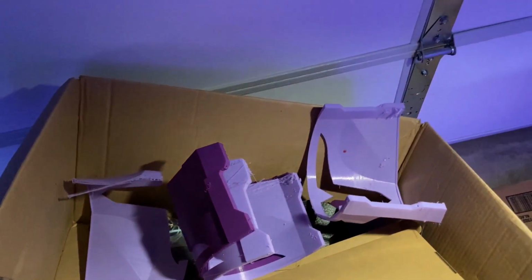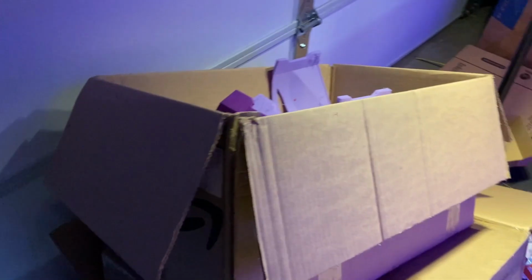And I got three printers running right now. Here, I'll turn these lights on. These are all my failed prints right here, or stuff that's B grade, or just stuff I've printed by mistake, and fun times.